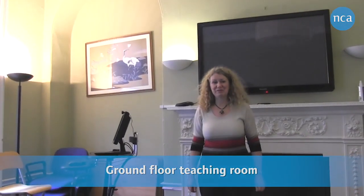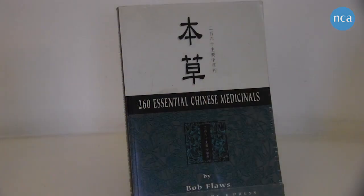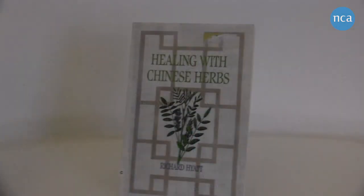We're here in our ground floor teaching room. This teaching room is used for all sorts of things, for teaching, for meetings, for breakout groups, and as you can see it's a nice small teaching room with a lovely feel to it, and it's often used by our students on our Chinese Herbal Medicine course, so we think about this as the home of the herbs.